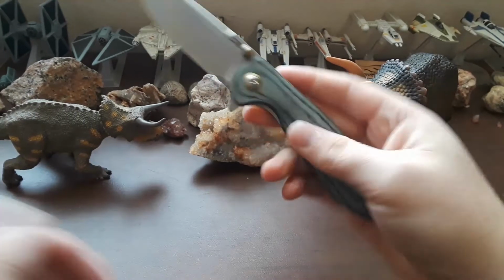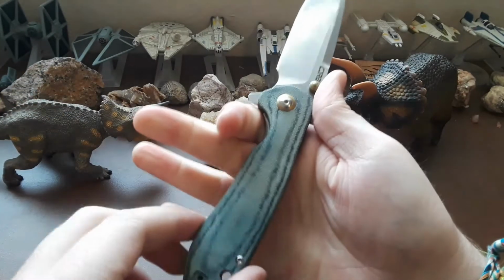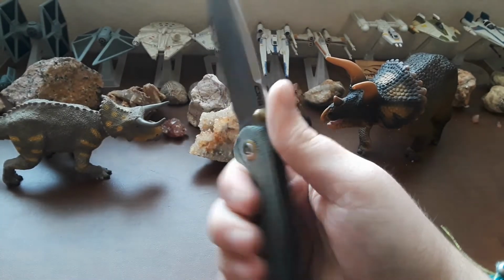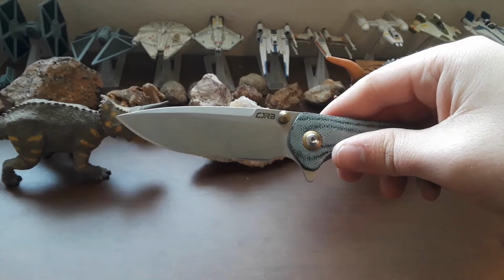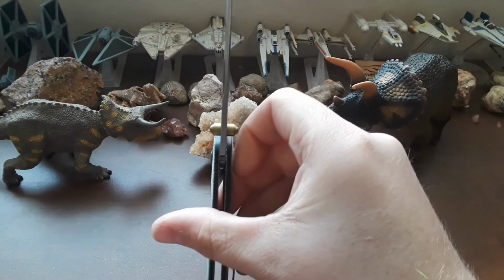I'm not usually someone who's a fan of thin knives, but this knife still feels hand-filling because of the tallness. It's just really good. I do wish there was jimping up here, but it's not so bad. The blade shape is gorgeous. What a perfect drop point. Love that. It slices very well because it's so thin.